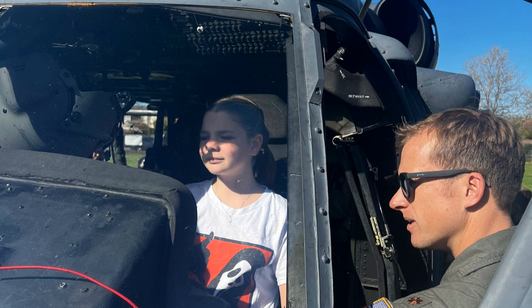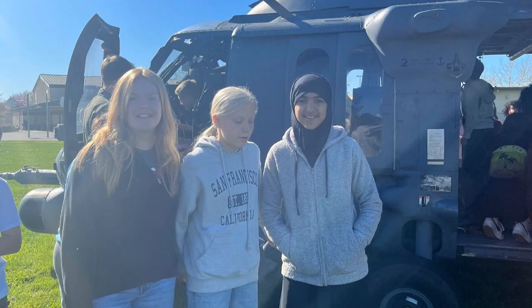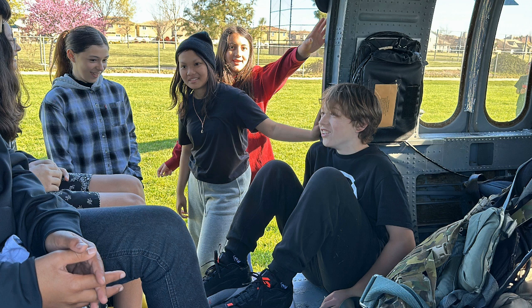I really liked the cool experience that I saw. It was really fun. It was interesting because I got to see the inside of the plane. I got to sit in it. I also got to get a picture in it, and it was a lot of fun.